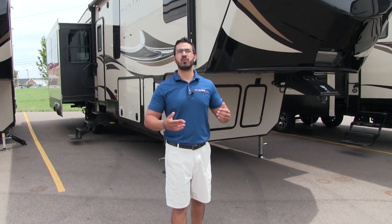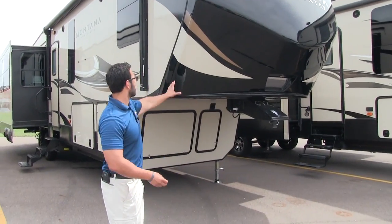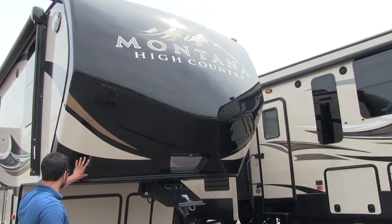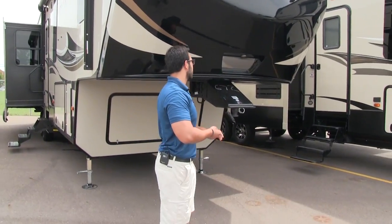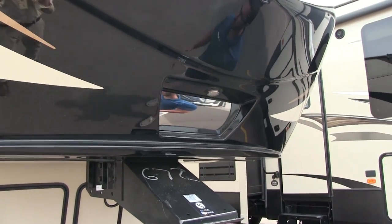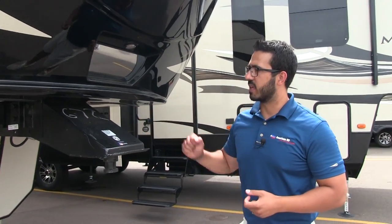Now that we've seen the beautiful inside, let's take a look at some of the outside features. We'll start right up front here with your fully painted front cap. You'll see how it does cut back on both sides to allow for a greater turn radius. Right here in the center is a mirror with an LED light, so that way as you're backing up to hook up, you can make sure you're aligning your hitch with the kingpin.